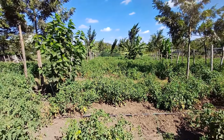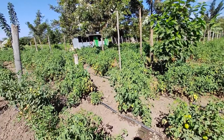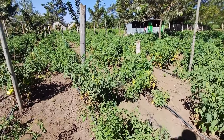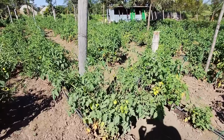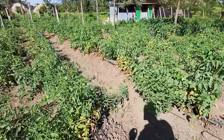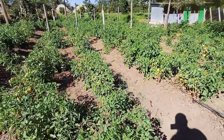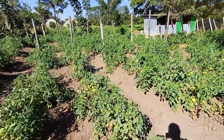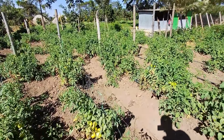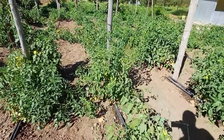This is tomato farming, and the kind of work done here is amazing. Like I said, guys, if you need these organically produced tomatoes, I'm going to post the number down there where you can call, and the produce is delivered to your doorstep. You can see how good, beautiful, and healthy the tomatoes are.